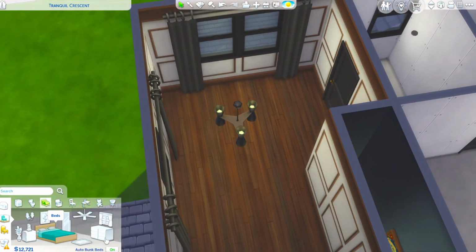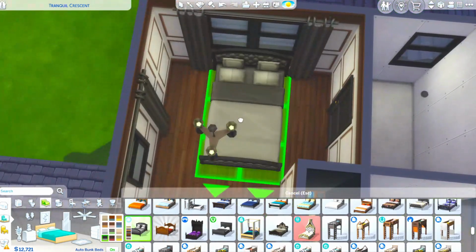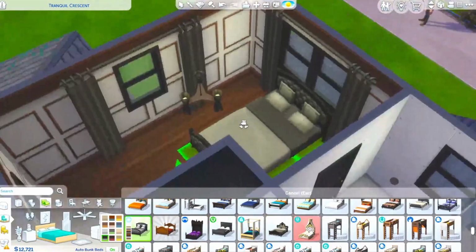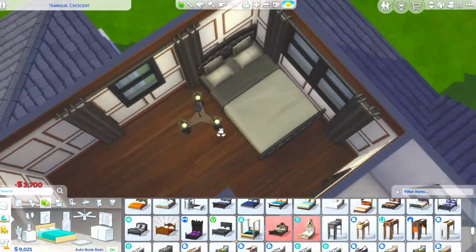At least I can afford a really nice bed, though. Not that, but I didn't want to use that anyway. It's too much. Ooh, this room is a very weird size, so I can't center this under a window. That makes me sad. I can do that. It's probably the next best thing.